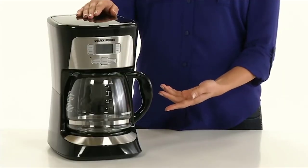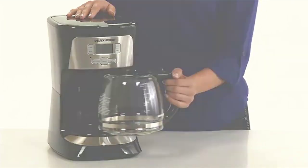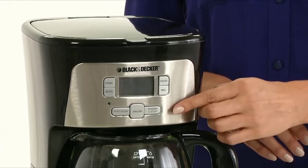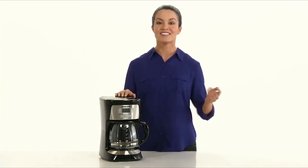Black & Decker's DuraLife glass carafe holds up to 12 cups. Running behind schedule or simply don't want to wait for that first cup? Our Sneak-a-cup technology allows you to grab a quick one without interrupting the brew cycle. Don't need a full 12 cups? Don't compromise your brew. Just select the 1-4 cup feature for optimal small batch brewing. The Black & Decker 12-cup quick-touch programmable coffee maker, because your mornings deserve it.